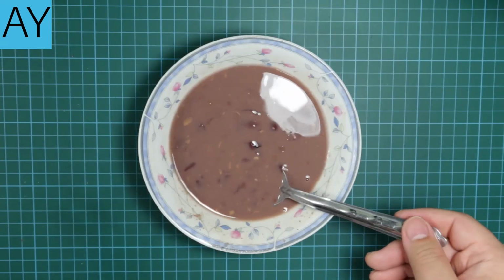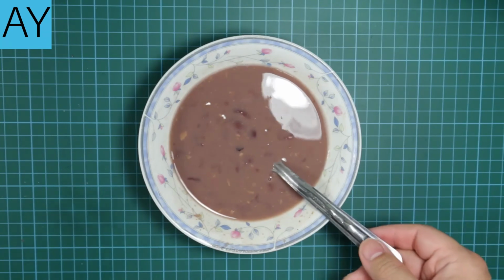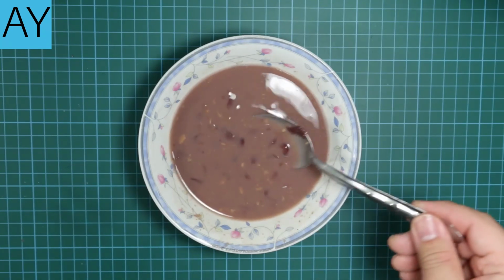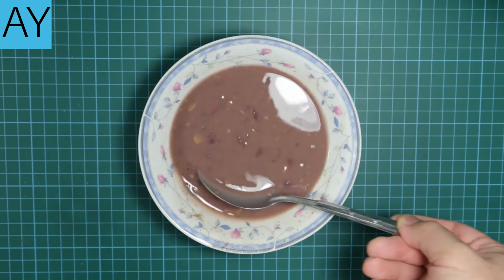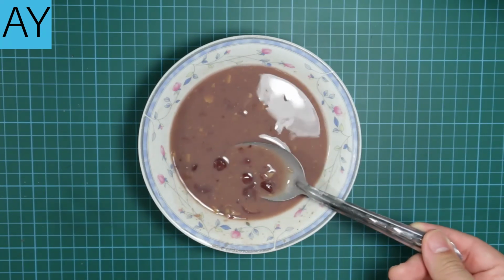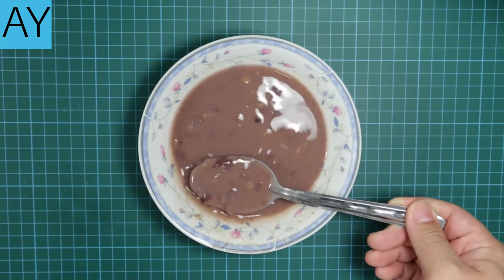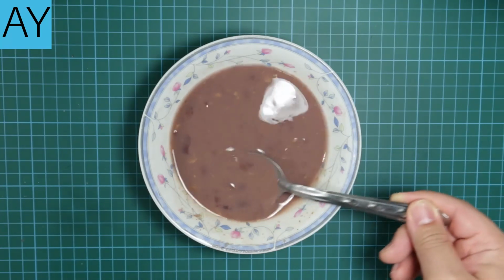Now, for the purposes of this ration, I have heated this up as usual, following the instructions. But this is the kind of dessert that is probably best sampled cold with ice. But well, I wouldn't dare to eat this cold.